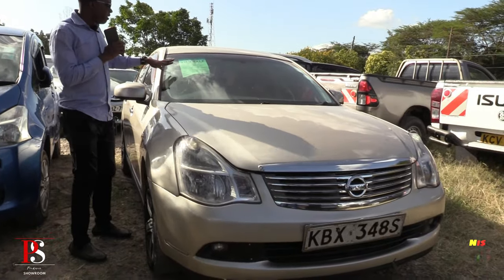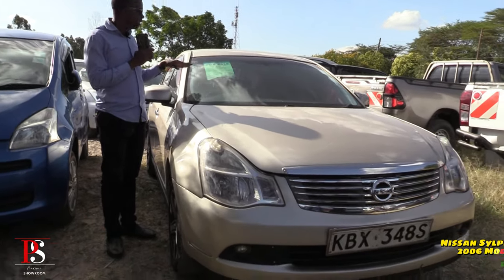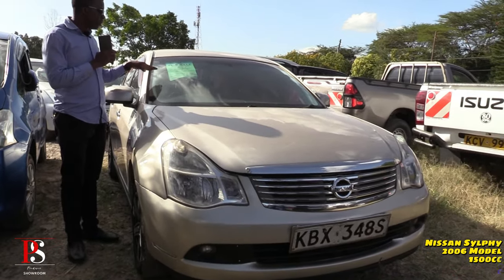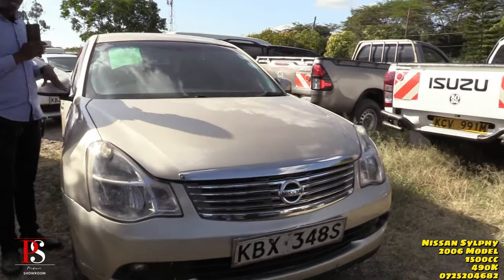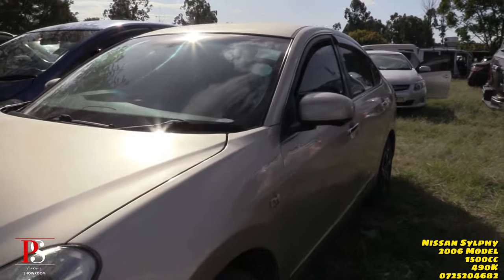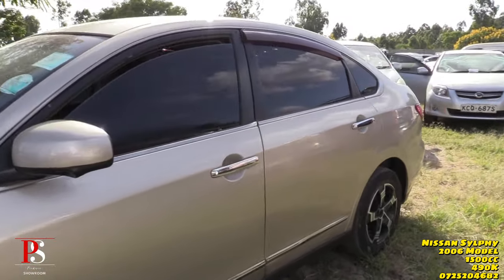Yeah, so guys, we have this Nissan Sylphy. The year of manufacture is 2006. The engine capacity is 1500cc and it's fully loaded. The ask is only 490,000 Kenya shillings. The line is 0725204682. This is the exterior design of this car.